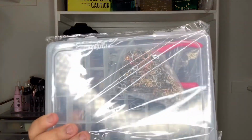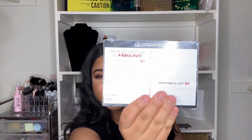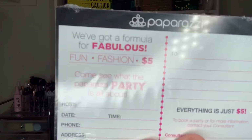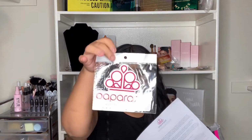You do get your own website. It also comes with, this is super dope that they do this, a little toolkit, a jewelry toolkit, and then you can put stuff in there. Super cool. And then of course it has your let's get this party started flyers. So it comes with that. You guys see that? There you go. So if you're hosting parties, it comes with another little pamphlet, a little sticker you can put on your car or wherever you want to put it.